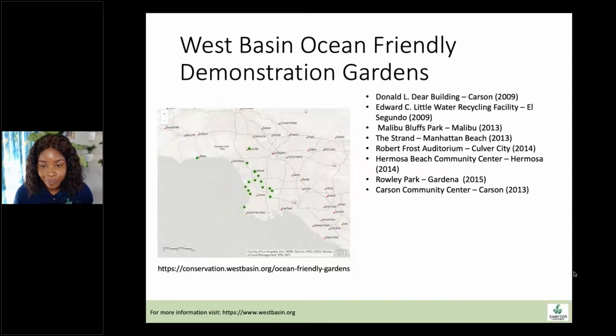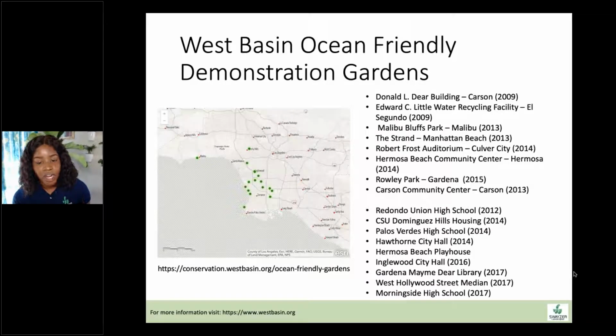There's Malibu Bluffs Park, 2013. The Strand in Manhattan Beach, 2013. The Robert Frost Auditorium in Culver City, which was established in 2014. The Hermosa Beach Community Center in Hermosa Beach, 2014. The Rowley Park in Gardena in 2015, and the Carson Community Center in 2013. And those are the gardens that we as Swayzer Landscapes maintain, but there are also several other gardens in the area that are used as demonstration gardens with the same values in mind, that we need to show the public that an ocean-friendly garden can be this, and it can look good, and it can be in a public space, and it's not a nuisance.